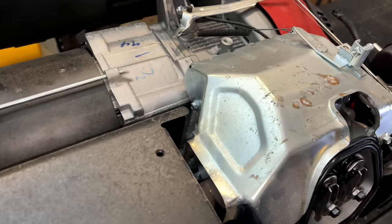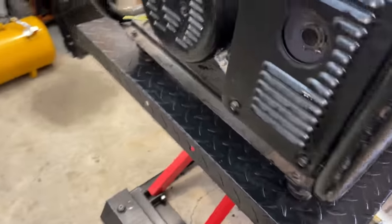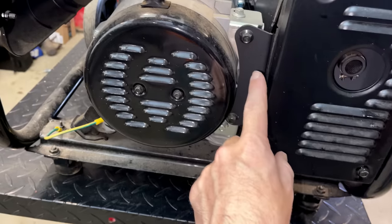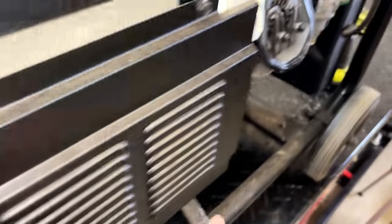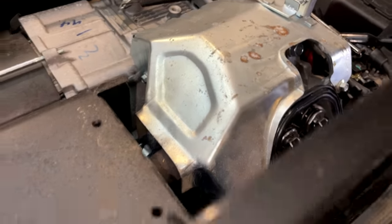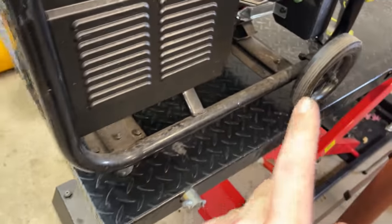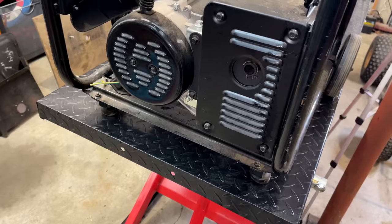So you can't open up the engine with the generator attached, and you can't remove the generator with the exhaust attached because it's attached to the generator. And you can't remove the exhaust without removing this tin right here to gain access to those bolts. So I say we start with this tin, get the exhaust off, the power head off, and then we should be free to get that engine out of there.